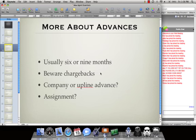Chargebacks can really damage a new agent, especially if you're getting started selling final expense. Final expense is notorious for killing agents with chargebacks.